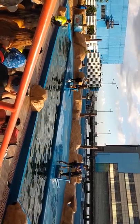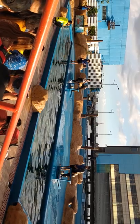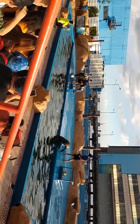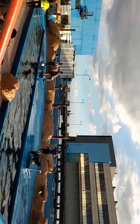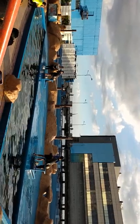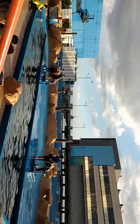Hold ISIS' flipper, look at the camera and give us your best smile. Hey, ISIS, smile. There you go. Alright, ma'am, step aside. Okay, ma'am, I have a trivia for you. Did you know that they have 34 to 38 canine teeth? See those? These are specially designed for tearing their food. However, they don't chew it. They swallow it whole, just like that. And voila, it's gone.